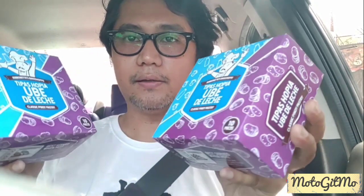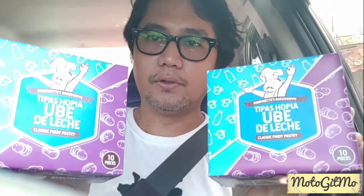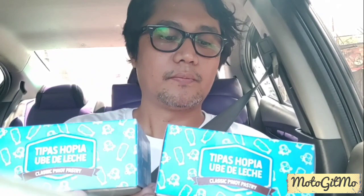Alright, we got some Hopias here, but this is not the ordinary Hopia. We got here ube de leche, another new flavor. Right? The normal or basic flavor of the Hopia is two kinds actually. It's Hopia mungo and Hopiang baboy. That's how we pronounce it. But here we have ube de leche.